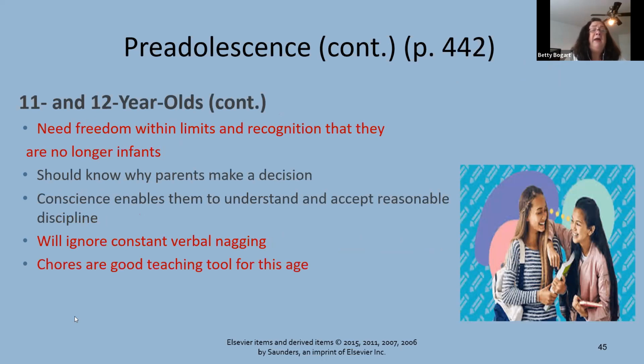And they know why parents make a decision, as in, we can't go to the movies this week because I don't have the money, I didn't get the overtime, or we have to go to this baby shower instead. They get it, they understand it. And they will ignore you if you are constantly saying no, no, no. They don't want to hear it, so they turn it off. And we know that chores are a good teaching tool for this age because they are going to become adults. They are going to move out of the house. They're going to have to know how to cook, how to do laundry.